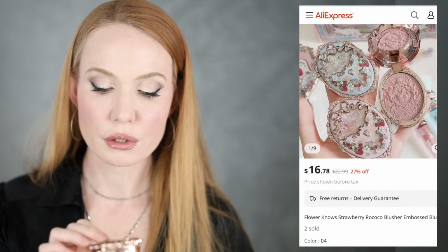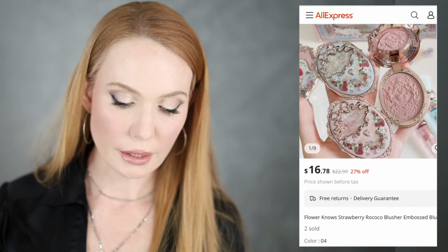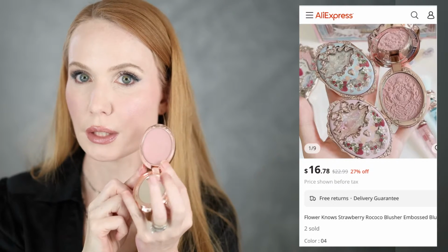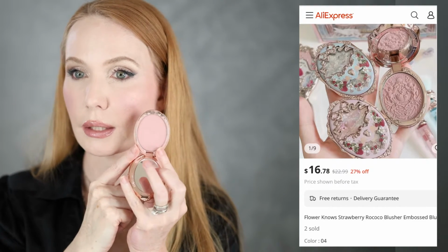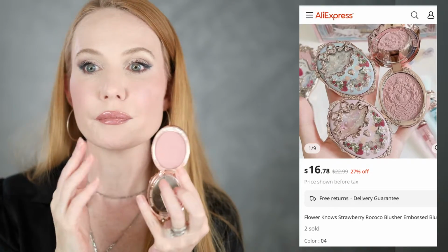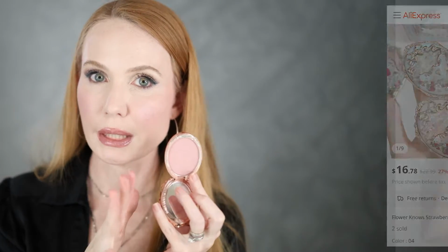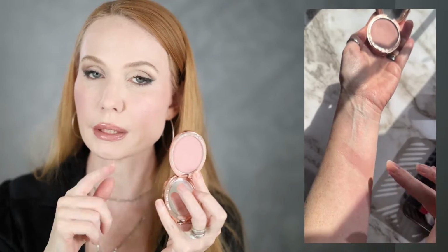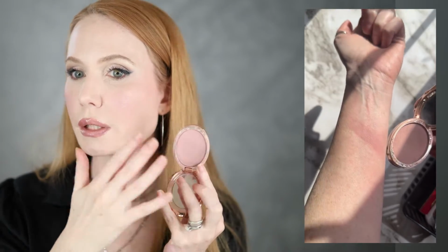So I'm going to start with, this was my very first introduction into this. This is the Strawberry Rococo 04, and this is just this perfect, like, I think this is my natural sort of blush color. This is an everyday pink that I can definitely wear. It's definitely medium pink. I'm not going to say this is super cool pink. The other one is. Just a nice, solid, really silky, great blush formula. I really, really like this formula.